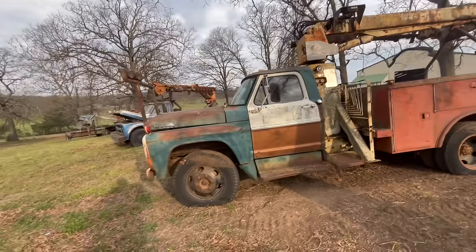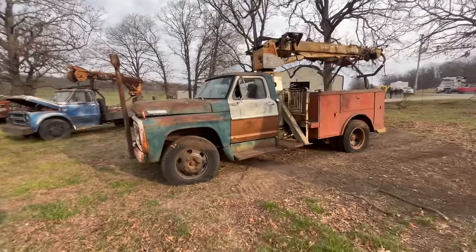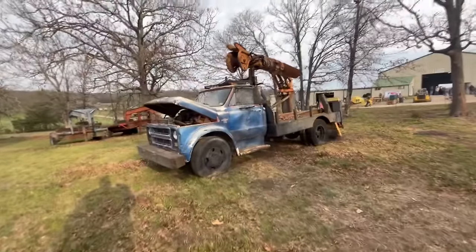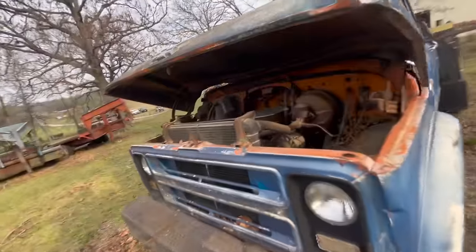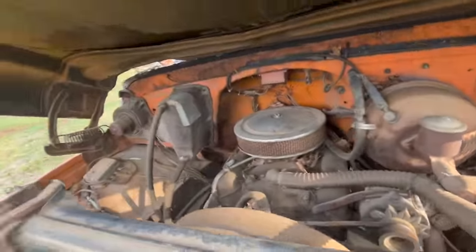Pretty cool old trucks, especially if you can get the digger derricks working. Yeah, these are cool little trucks. Be heavy, be hard to move, but if you could get the digger derricks working on them, they'd be pretty handy. But as you can tell, there's a lot of heavy, like industrial machinery here. So not really interested in any of that, but there is some other stuff we haven't made it to yet. We'll get to looking at it.